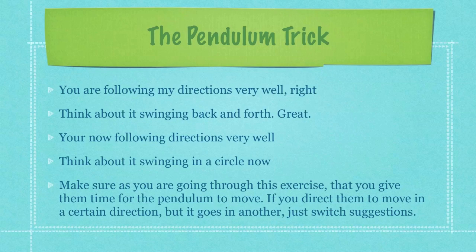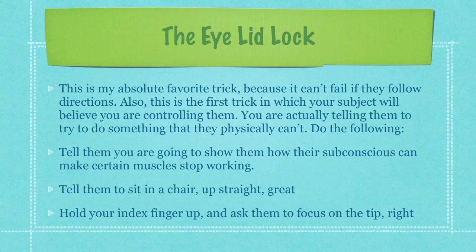Make sure as you are going through this exercise that you give them time for the pendulum to move, however. If you direct them to move in a certain direction but it goes in another, just quickly switch your suggestion around to make them feel as if they are indeed following your suggestions. This is my absolute favorite trick because it can't fail if they follow your directions.